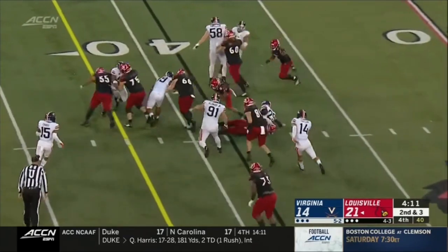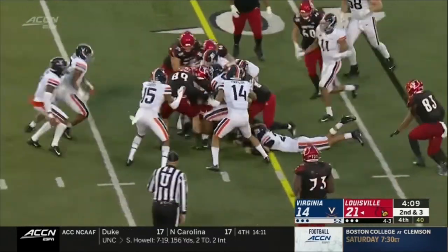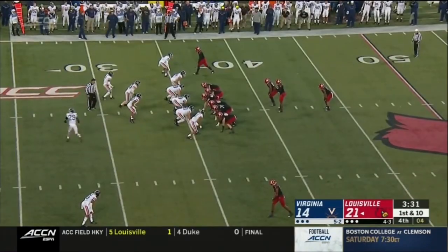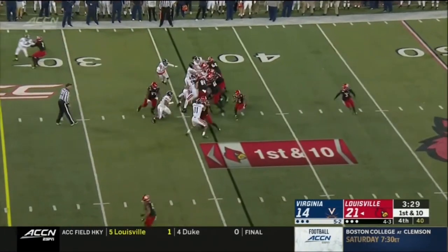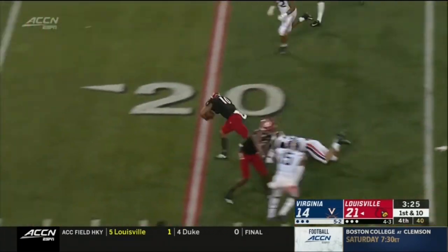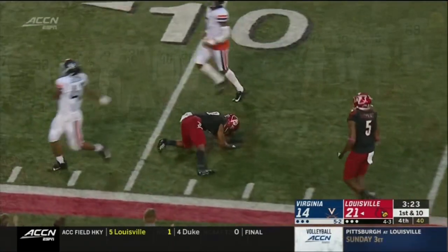Hawkins again. Bangs off the first tackler, still on his feet. This kid is tough. Anywhere on the field the ball goes, he will be there next because of his effort and relentless pursuit of the ball. Hawkins bounces it outside, and just one man to beat, Joey Blunt.